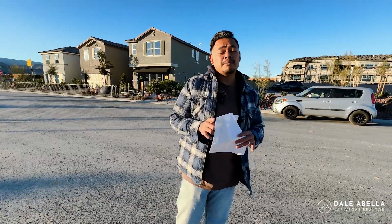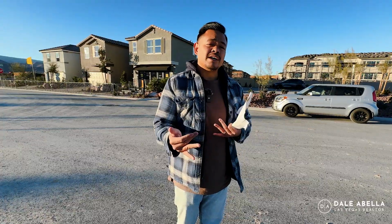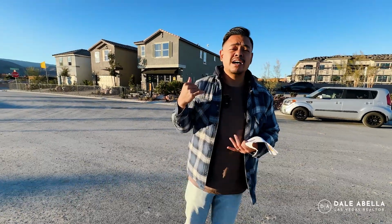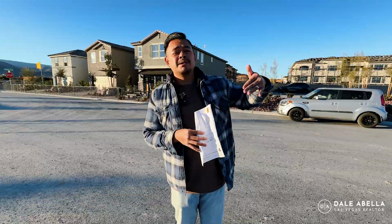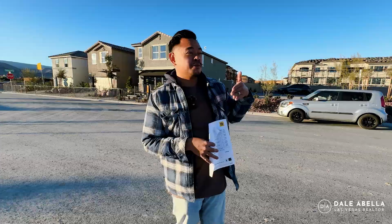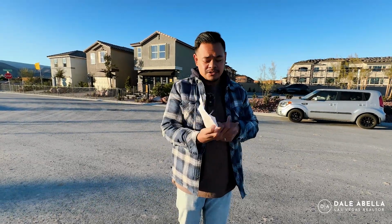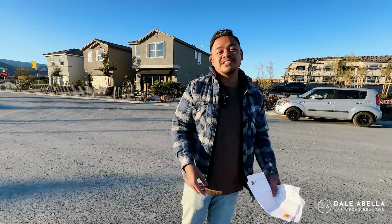Now, one thing I will say about this community, which makes it really different from a bunch of KB communities, for a lot of these homes, you're gonna have side yards, not backyards, okay? So we just toured the plan 2469. Normally, you have a slider in the back that goes to the backyard, but as you can see, when we check out the model house, the slider will be on the side and you'll have a side yard. The smaller floor plans will have the backyards, okay? That's all the information I got for you, so let's get started with this tour.